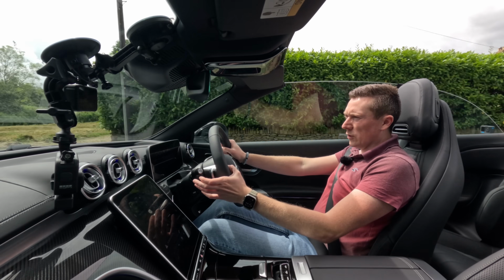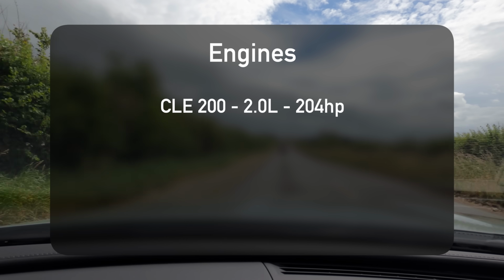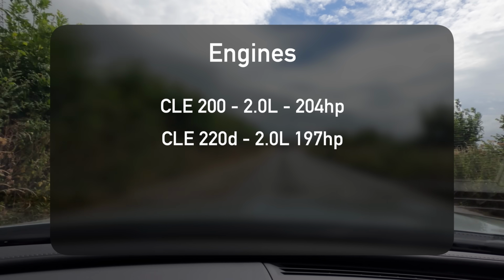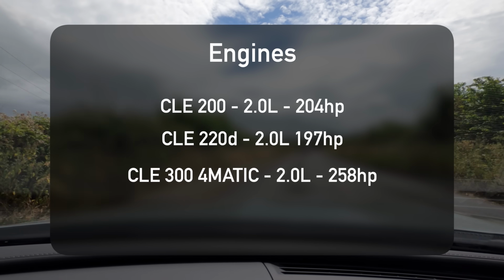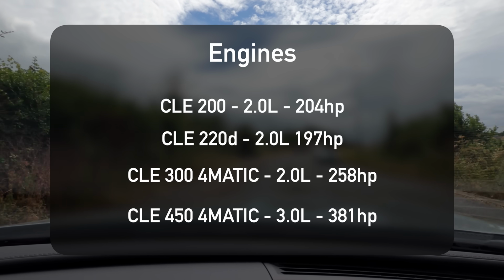So you might be wondering, what are the engines available on the CLE Cabriolet? For the CLE 200, it is a 2 litre, 204 horsepower. The next one being a CLE 220D, 197 horsepower. Then you get onto the faster ones, which is a CLE 300. This is where 4MATIC is introduced, which is the four-wheel drive system. 2 litre, 258 horsepower. And then CLE 450, also 4MATIC, but this time it's a 3 litre, 381 horsepower.